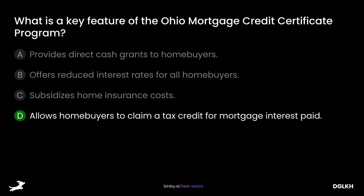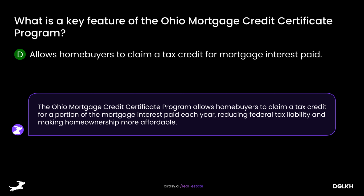The answer is D, allows homebuyers to claim a tax credit for mortgage interest paid. The Ohio Mortgage Credit Certificate Program allows homebuyers to claim a tax credit for a portion of the mortgage interest paid each year, reducing federal tax liability and making homeownership more affordable.